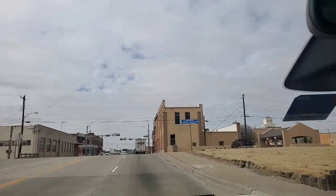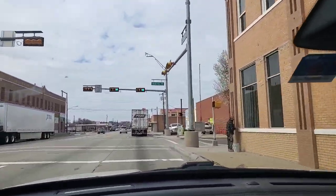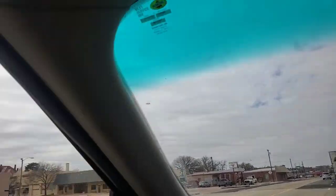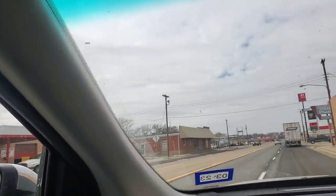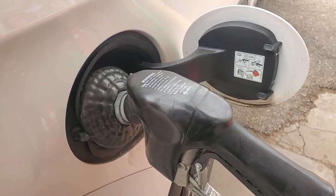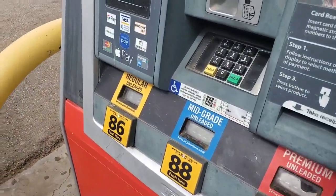Yeah, you start seeing some vegetation coming into town, some trees and stuff, because you go through a long stretch of just kind of a barren wasteland, and right before you get to this town, the trees come back. It's kind of nice. Shot down Main Street. Look at that old church over there. That's cool looking. Alright, let's get some gas and we'll look around here for a minute. Gas is $3.19 a gallon over here.